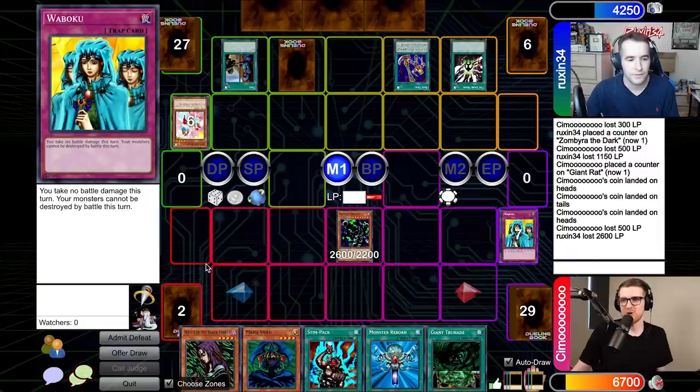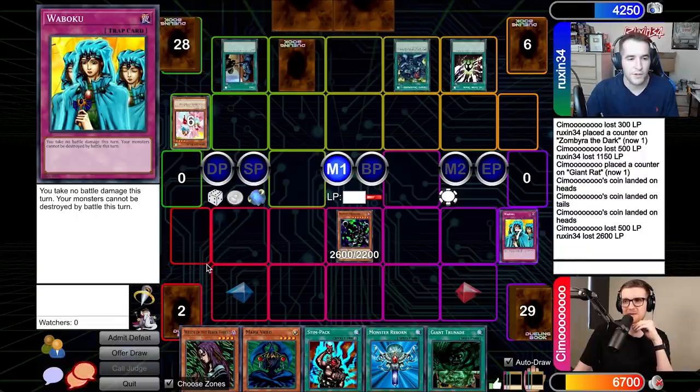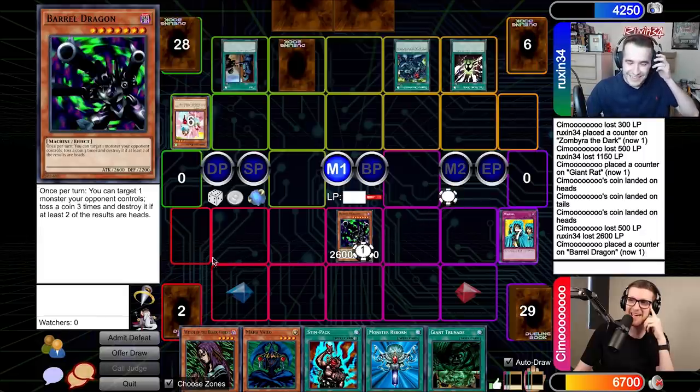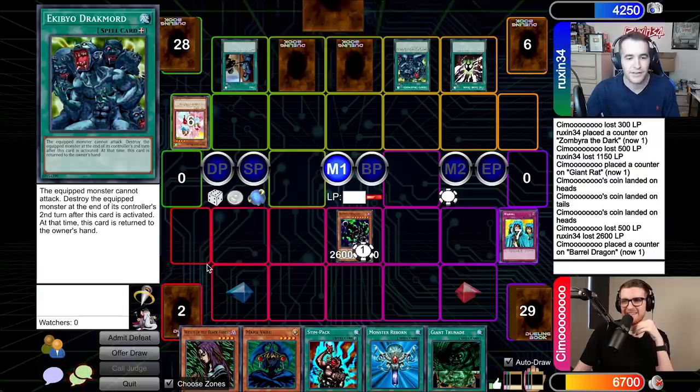All right. I get the effect. Bait doll will just keep getting shuffled back. You could have like a play set of bait doll, which is really scary. Yeah, I could. Okay. Then I will activate Ekabiu Drachmord. Another one! No! Why would you do this to me? Because that Barrel Dragon did some really bad things to me. I'm going to set one card in my turn.